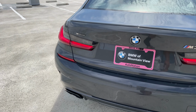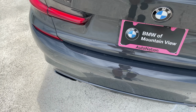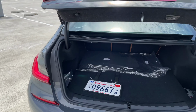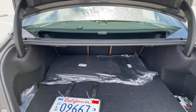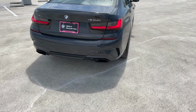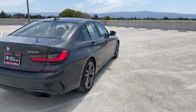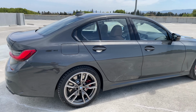And this one, I think, still has the kick to open. Let me see if I can get this. Yep. So this 2021 does have the kick to open feature, and of course, kick to close. That's being removed from the 3 Series, and I believe also the 4 Series for 2022. Let's see, what else do we got here?